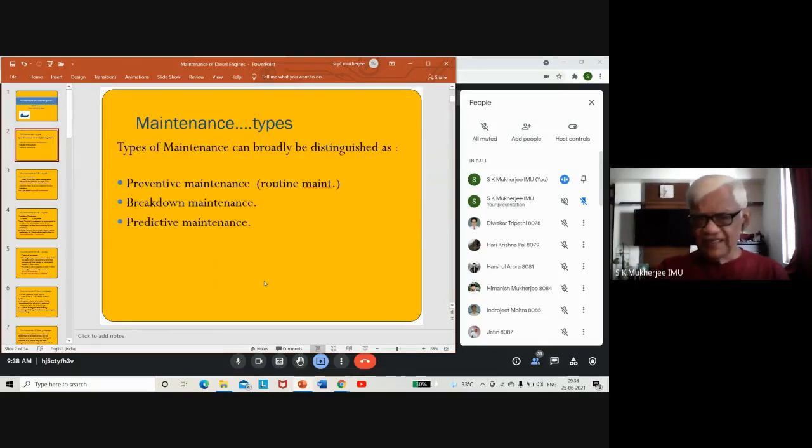The types of maintenance can be broadly distinguished as number one, preventive maintenance, which is usually called routine maintenance. The second one is breakdown maintenance. Now, this breakdown maintenance is going to be a little change in the concept that a normal person has. From a technical point of view, breakdown maintenance means something a little different from what a normal person understands. And the third one is called predictive maintenance. So maintenance for machinery, for engines, everything else, can be broadly based under three different headings.